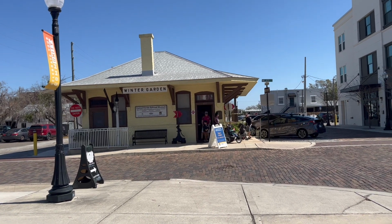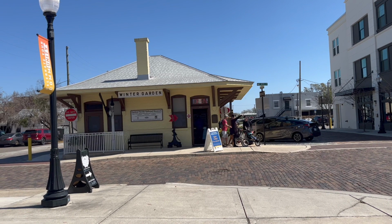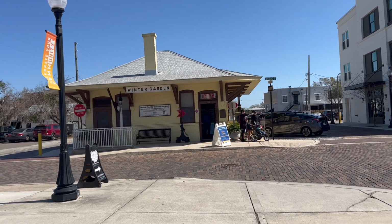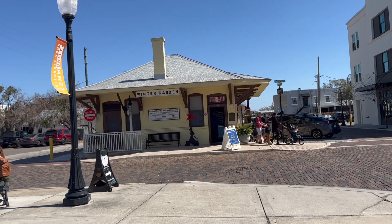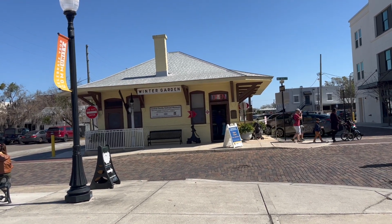This was the second one, and you can actually still see some train tracks that way, which I will show you. But I'm going to go inside the museum, check it out, and come around the building as well. I think they do have a caboose out in the back, so we'll see if it's still there.